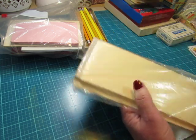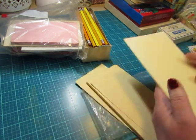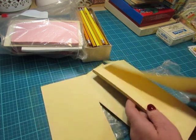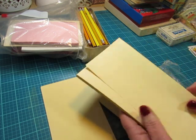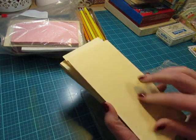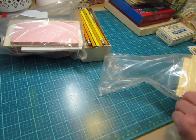I also got, I wasn't sure what this was, because these were loose on top of it, and I thought they were the same thing. So I thought these were just little loose papers or cards or something, but it's a tablet. Just a cream colored tablet, but I like that color. So I can just use it for note paper or to make journaling spots. I can stamp on it or add embellishments to it, and I like the color to add to a page for journaling.